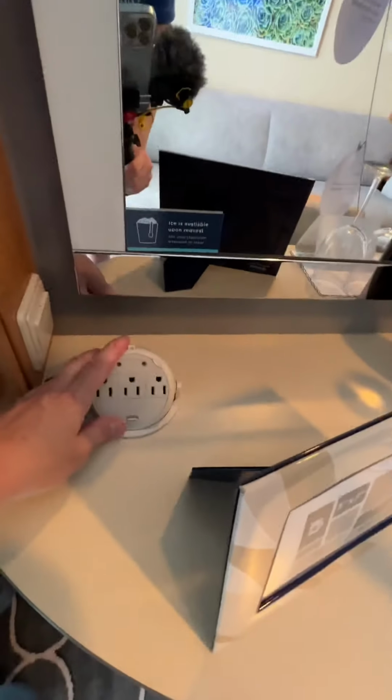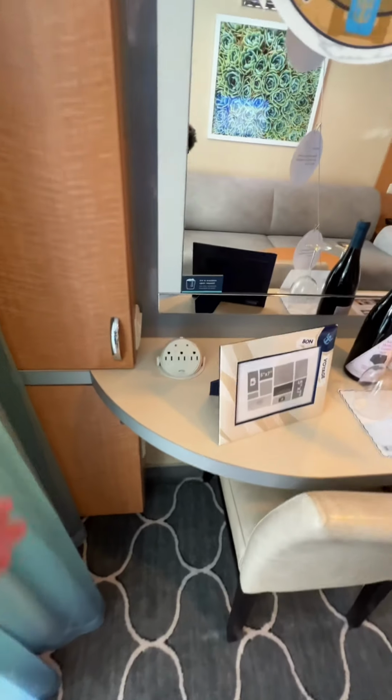Very, very nice. Okay, the charging situation, if you look right here, they have a multi-outlet. I do not see any USB ports. Now keep in mind, this ship was originally built in 2012, so USB ports were not a thing, but you see there's plenty of storage here.